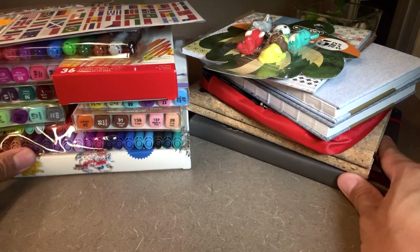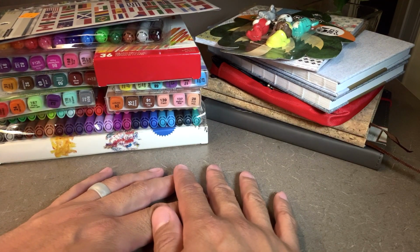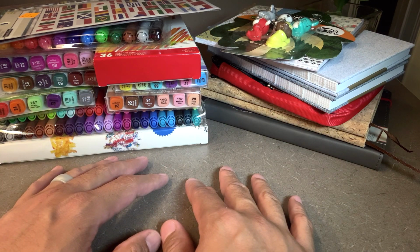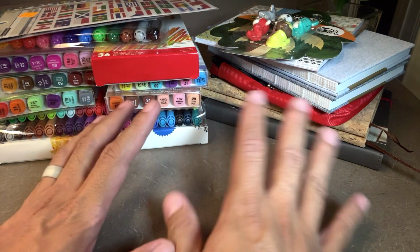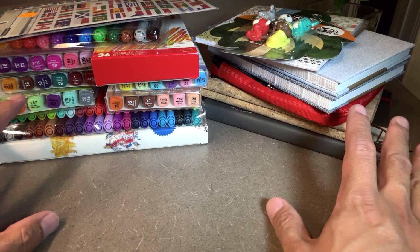Okay, so we're on my tabletop here, and we've got all this beautiful stuff. When I look at it right now, I'm going, oh, why did I buy all this stuff? But you know what? There's worse things that I could be into, right? So I would love to share this wonderful stationery haul with you.